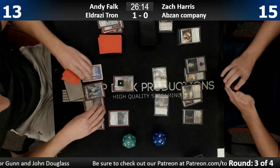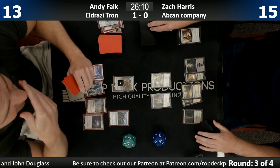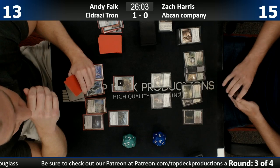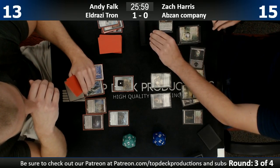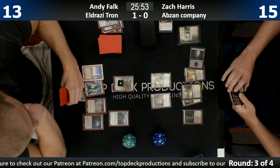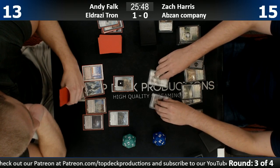I gotta imagine his hand is something like triple Collecting Company. Yep. Horizon Canopy. We're gonna get to cycle that one, I'd imagine. That card is so good. Horizon Canopy? Yeah, it's a solid one.